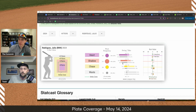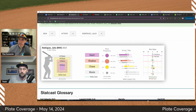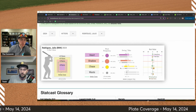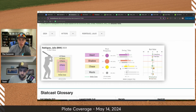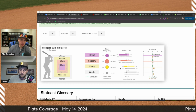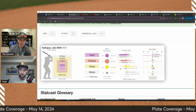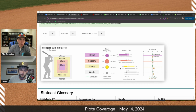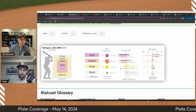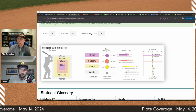You can see league average swing rate on these pitches about 52%. Rodriguez 64%, and Rodriguez also, we know he likes to chase. He's a free swinger, is what it is. But I'm with you on Julio Rodriguez. He's got speed that impacts the game. He's got defense that impacts the game. Even if Julio Rodriguez has a down year in terms of power production, in terms of raw run production at the plate, Julio Rodriguez is an asset.